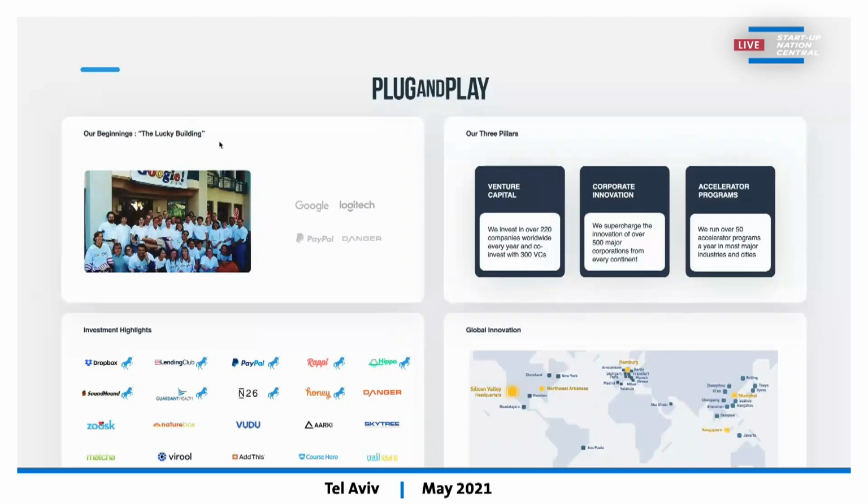And the basic and most important value we provide to these companies is providing them proof of concept opportunities, business development opportunities. We help them find their first paying customers. We help them find the market where their technology can be applicable in the market.